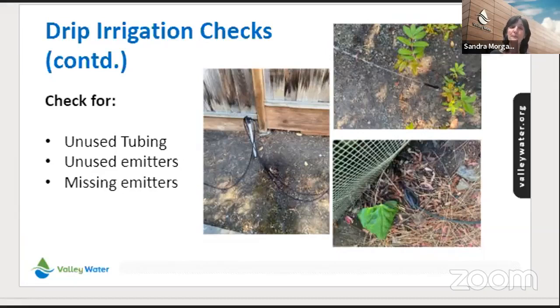Unused emitters. Similar to above, but when irrigation is initially installed for new plants, maybe 2 or 3 point source emitters are put around the plant because it needs extra water after it's put in. But over time, when the plant becomes mature, particularly if it's a low water use plant or a California native, that plant doesn't need as much water. So this would be an opportunity during your check to maybe take away an emitter. You don't need that much, or take away both. But that's something to look out for as you're going around and doing a check.